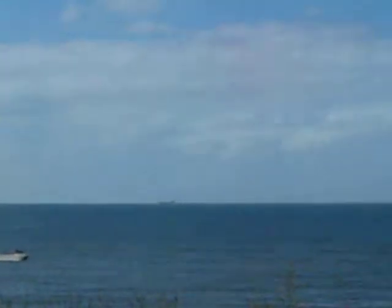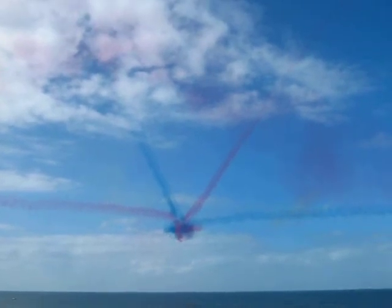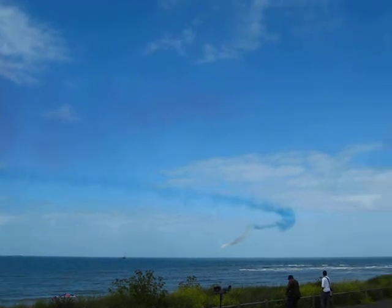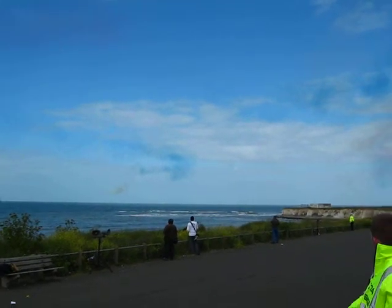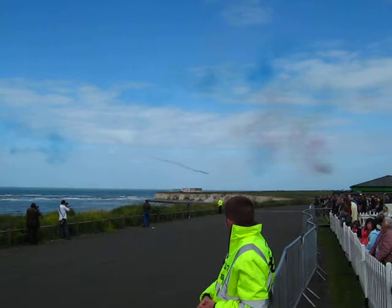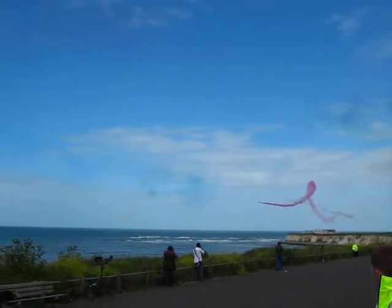Just above the cloud line, you can see Jippo running in towards us for their final manoeuvre for the show all together. We start with 8 and 9, barrel rolling around the smoke trails of 6 and 7. Spot rolls from 6 and 7, and they're getting ready to fly the amazing Jippo break. Between about 100 feet and 300 feet at about 3G.